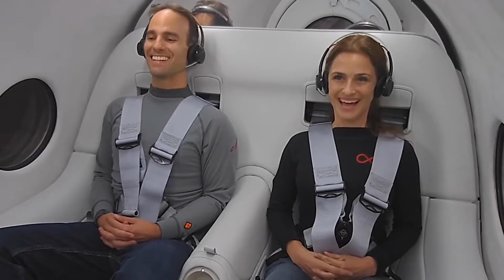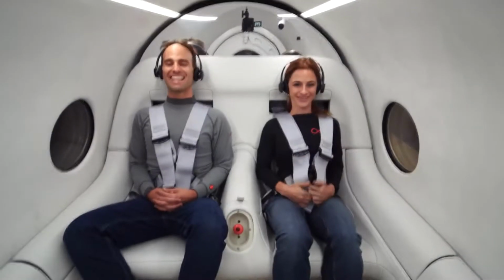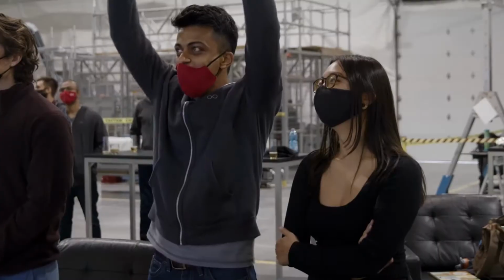This futuristic test transport envisioned by Elon Musk took place on a 500-meter section of test track built by Virgin Hyperloop themselves on the outskirts of Las Vegas, Nevada. And the test lasted only about 15 seconds.